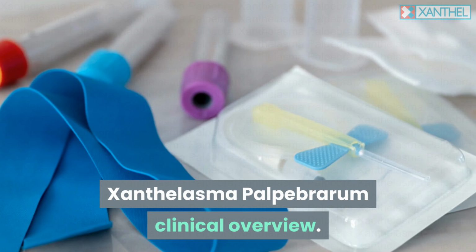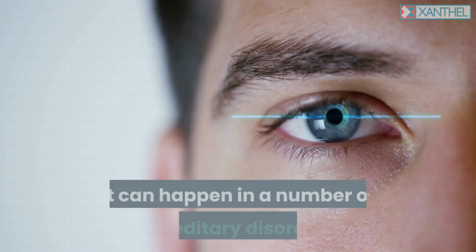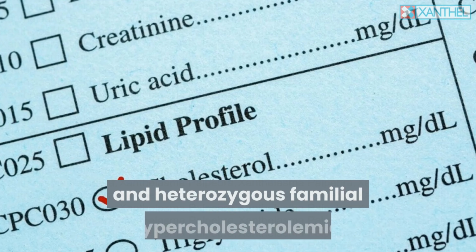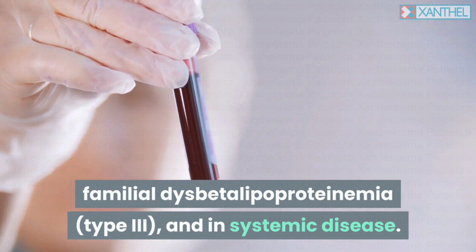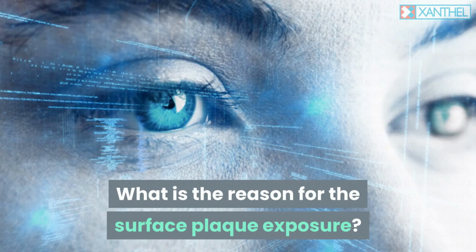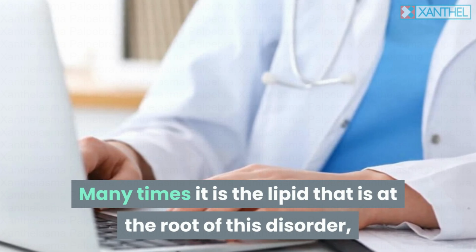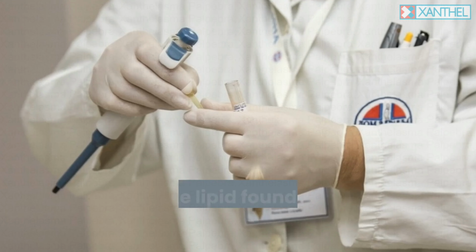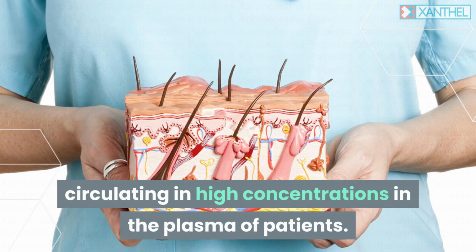Xanthelasma palpebrarum clinical overview. As the xanthelasma definition implies, it can happen in a number of hereditary disorders of lipoprotein metabolism, including homozygous and heterozygous familial hypercholesterolemia, familial dysbetalipoproteinemia, type 3, and in systemic disease. What is the reason for the surface plaque exposure? Many times it is the lipid that is at the root of this disorder. There may be good proof that the lipid found within xanthomas is the same lipid circulating in high concentrations in the plasma of patients.